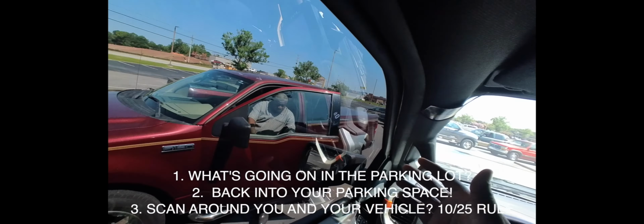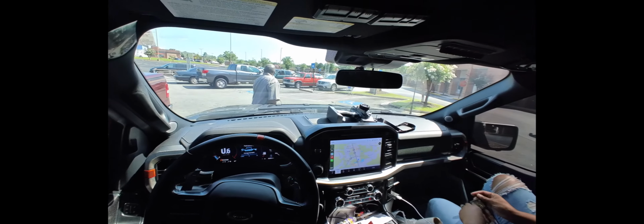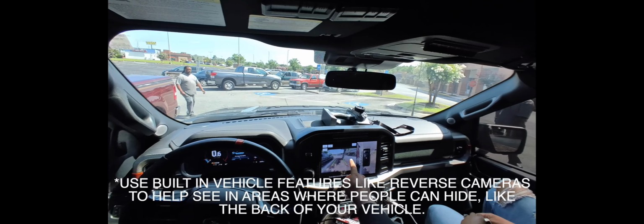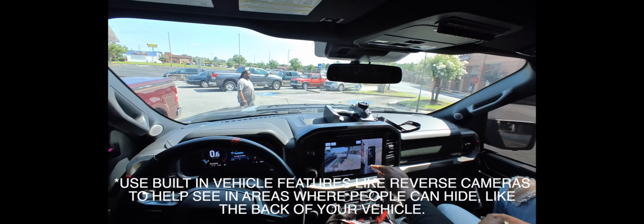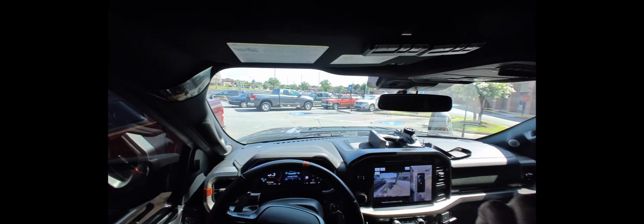Three, before I get out of this vehicle, I want to get a good idea of what's going on around me first. So I'm going to do a scan. In that scan, it's going to be a 10-25. So I'm going to scan about 10 yards outside of the vehicle. So I see this gentleman getting out of the F-150. I see this gentleman walking right here. I'm using my side view and my rear view mirrors. Just like we did in our last video at the ATM, I'm going to pop the truck into reverse. Now I see behind me, and I get another 360-degree view. I love to do that right before I get out. So I've just scanned immediately around my truck.